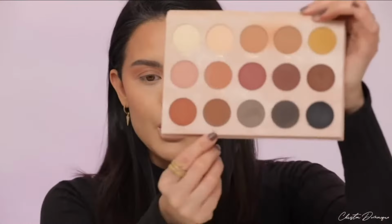You can stop there, but if you want to add a little bit more structure, you can contour your face. And to contour, you want to use a different shade that doesn't have as much red and orange in it. So you want to use something that is a little bit deeper and more cool tone. I'm going to use Mocha. It's a soft looking natural contour for me.